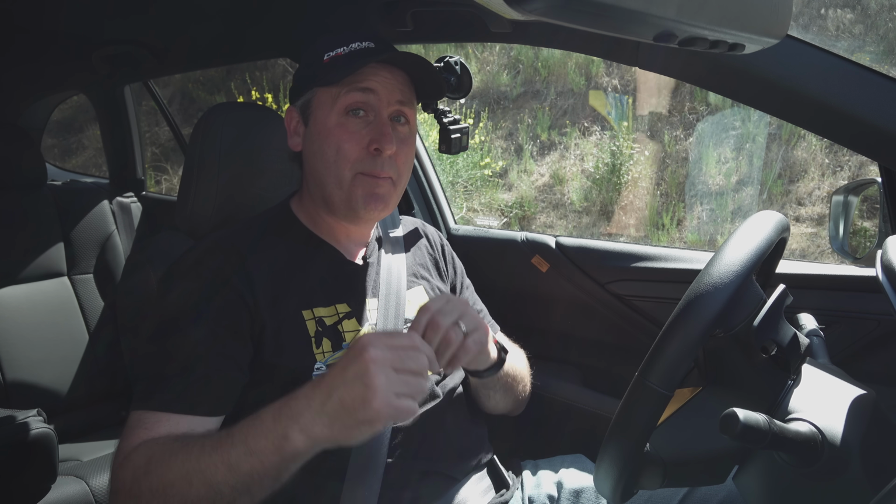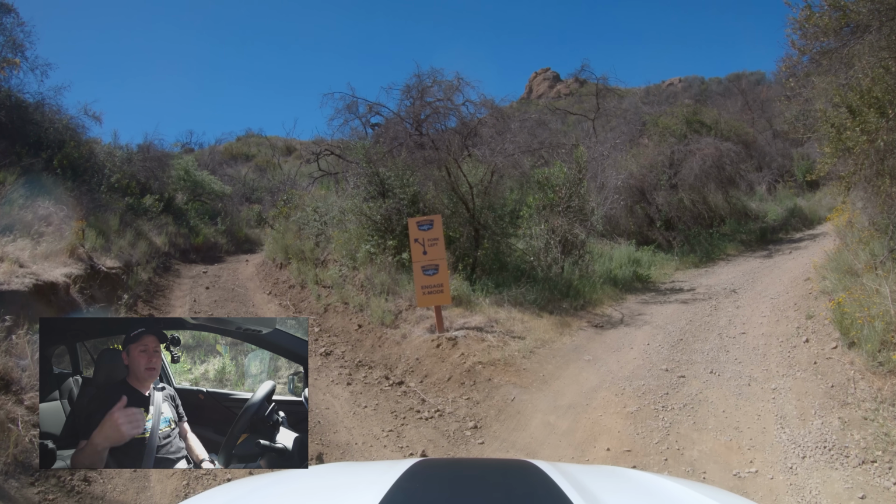Standard X mode, the snow and dirt mode, will use wheel braking to take power from wheels that are spinning and redistribute it back into the system. A lot of vehicles do this. I think the Subaru does it better than most. It's very aggressive in how it shuffles that power around. So then dual X mode, the second X mode, is deep snow mud, which actually allows for more wheel spin.